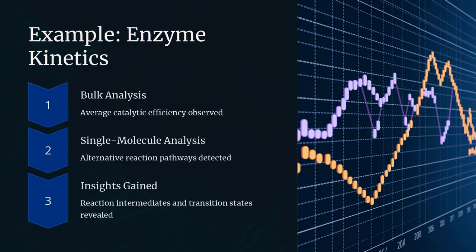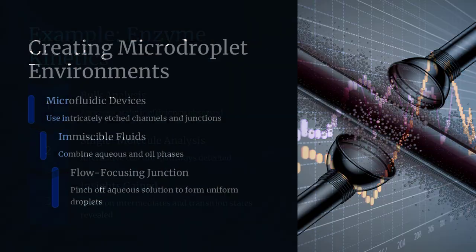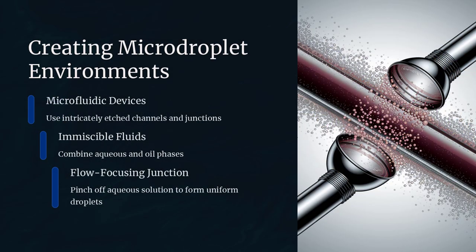For example, consider a protein that undergoes a conformational change upon binding a ligand. By confining a single protein molecule within a droplet and tagging it with a fluorescent probe, any change in the fluorescent signal due to folding or binding can be monitored in real time with high precision. This level of detail is similar to watching a single dancer perform on a spotlighted stage rather than observing a large, indistinct crowd where individual movements are lost.